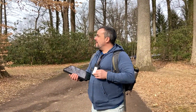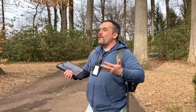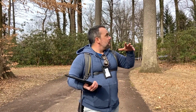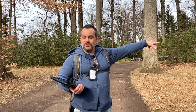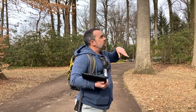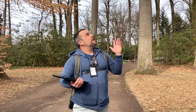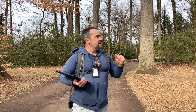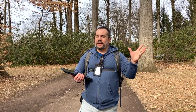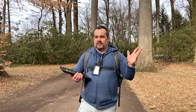We are standing in a forest fragment. There aren't many forests left. So this is a native forest fragment. We see beech trees here. So beech is a dominant tree species, American beech. We also have tulip poplars. So these towering tulip poplars are around us. We also have red and white oaks in here. But the dominant trees are the beech and the tulip poplars here.